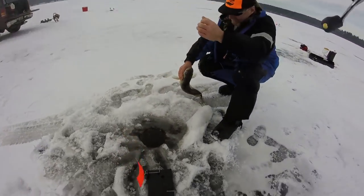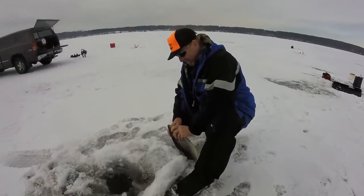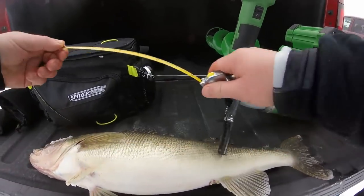Holy cow. Alright. Oh, that is a nice one. That made it worth it. Oh, yeah. Probably, yeah. It's about the same size as the one I got last weekend. I think he's almost 23 and a half.